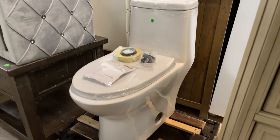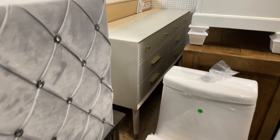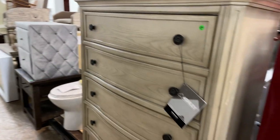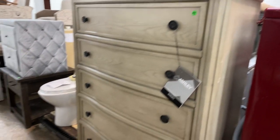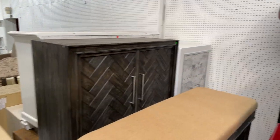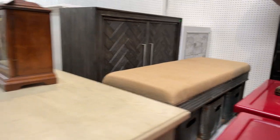Let's see. Got a hopper, with the instructions and the plumbing stuff. This nice little clock. Say hi, Ashley. Hello. 1, 2, 3, 4, 5. I'm a 5 drawer chest. And I got some back there too. And that, I love that.